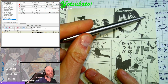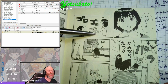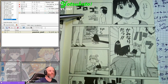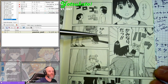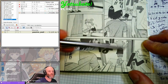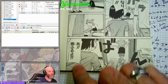Ja, Yotsuba-chan wa? Well then, as for Yotsuba, goro goro goro. It's the sound of like heavy rolling. Oh, that must be thunder. Goro goro goro. Yeah. Kaminari da! It's thunder! Gara. That's the door sliding open. Oh, she's got a rain. Off she goes. That's the door slamming open. Ah! Ame furu yo! Oh, is it raining? Or it'll rain?